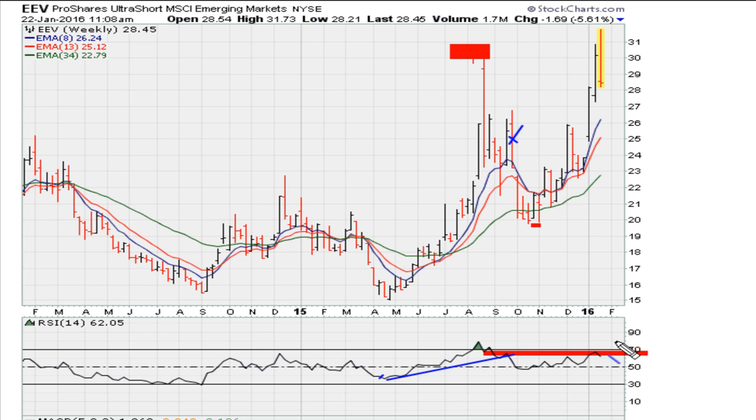So we can see that if this becomes resistance on a week-to-week basis, this is probably telling us it could stall. Let's not forget that there's also here an intraday high that the market right now has failed to hold. So there's another red flag on the EEV.